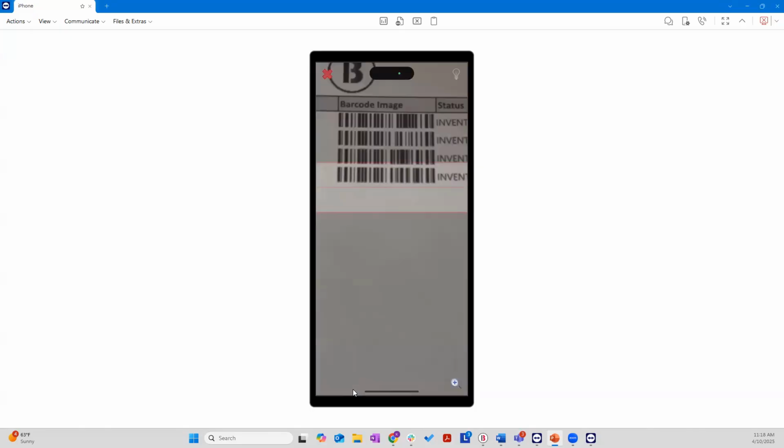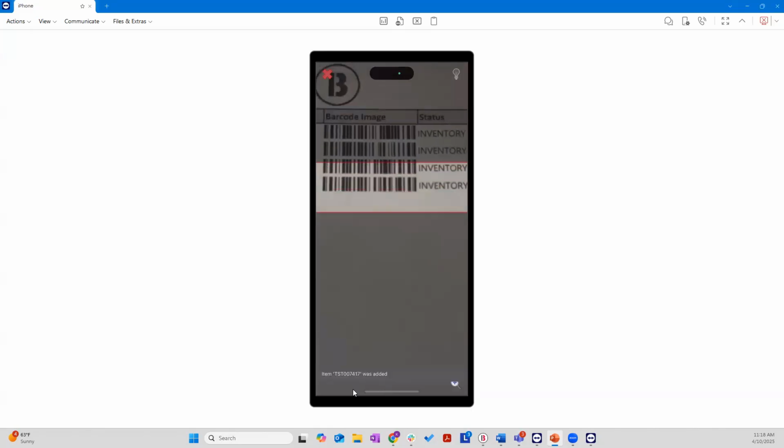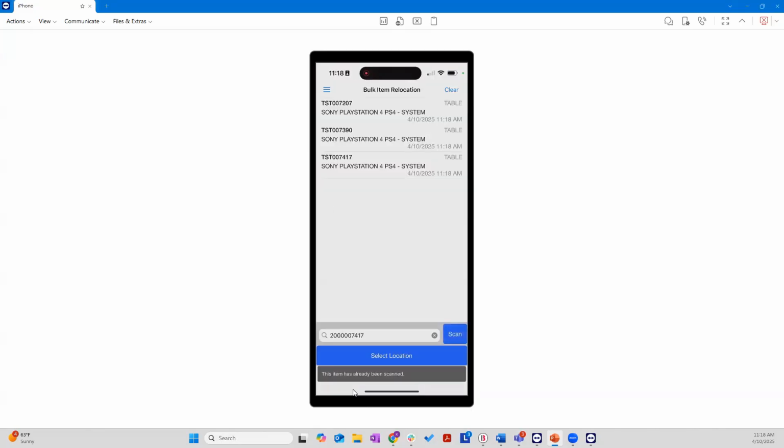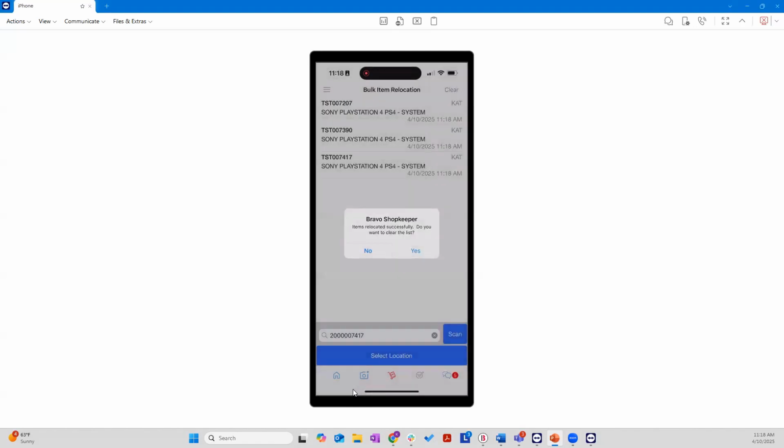So we are going to go through and we're going to start scanning our barcodes. It's going to add all of those items into our queue here so that we can move them all at once. So once we scan them in, we're going to click select location. We're going to move their home location, done, and relocate.